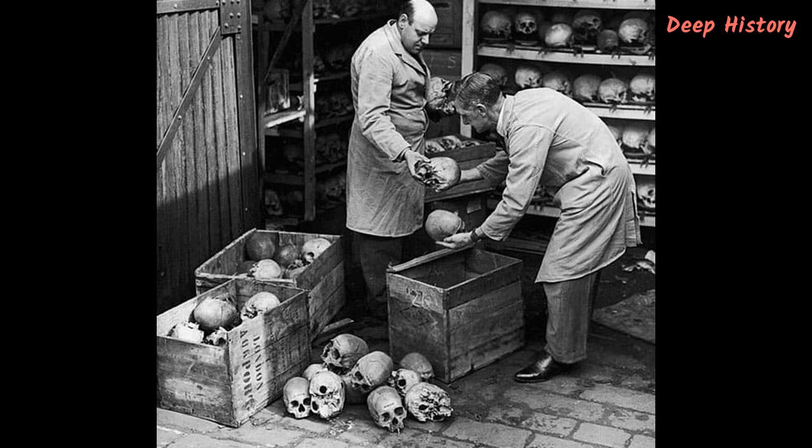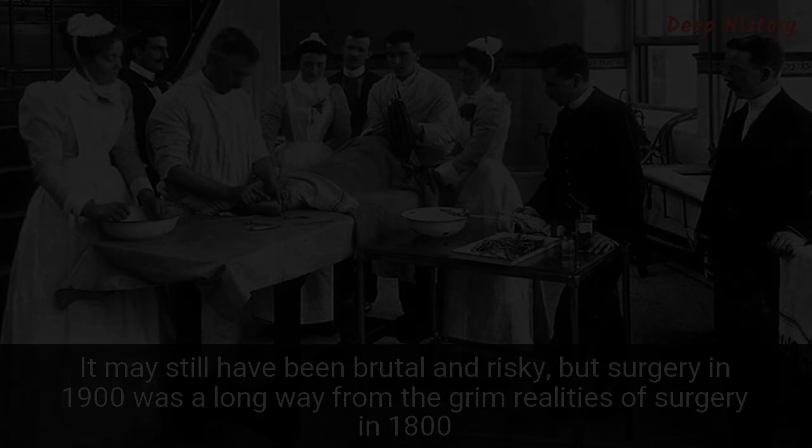Though grim, significant advances were made during the 19th century, especially when it came to understanding anatomy. In 1858, the first edition of Henry Gray's book Gray's Anatomy was published. The work, which is still referred to today, was based on the dissection of dozens of unclaimed bodies from London's mortuaries and workhouse morgues.